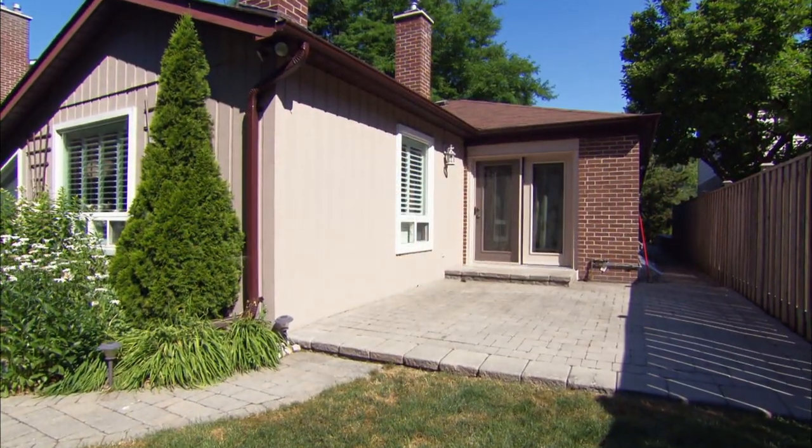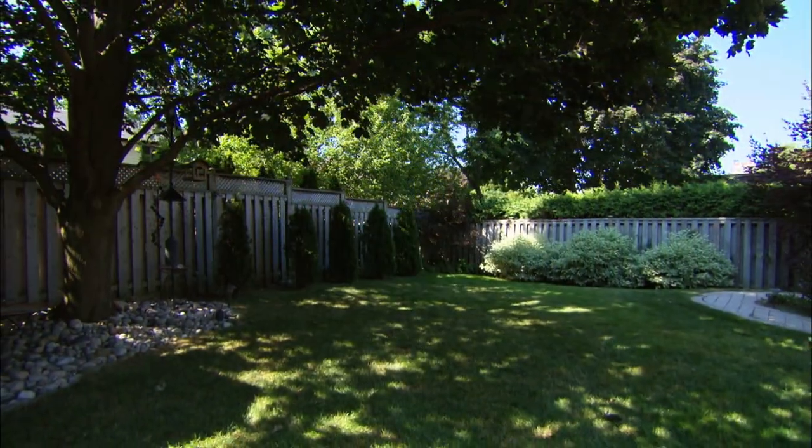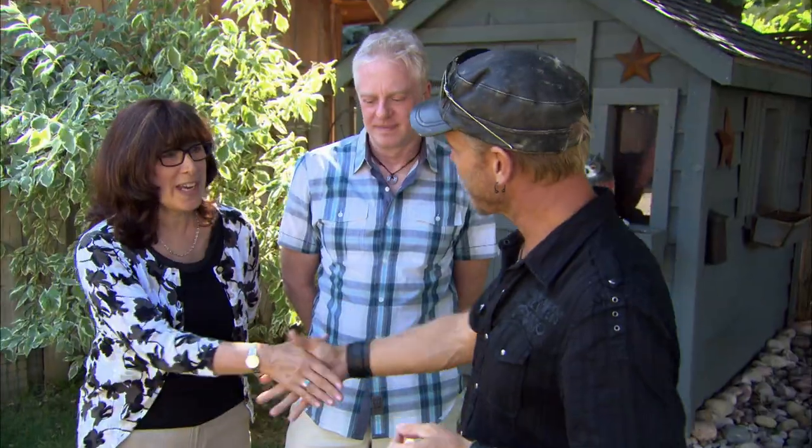So style-wise, what would be your style? Contemporary country. I can do that. If there is such a term. There is now. The style we're looking for is pretty much a nice country, relaxing feel, sort of like a cottage, but within our backyard. I will come up with a plan for you guys. Thank you so much. Let's make a cottage close to home.